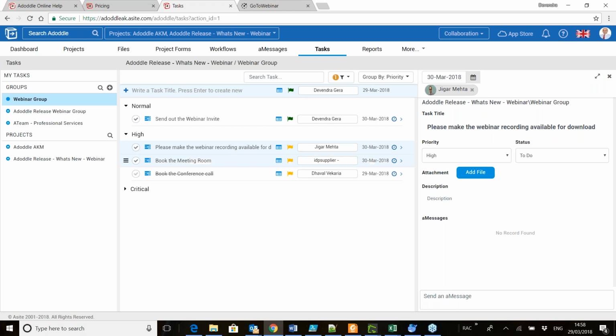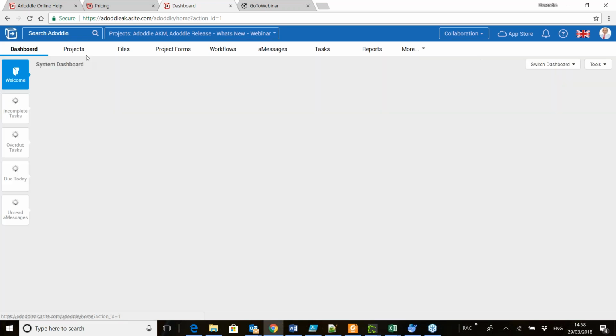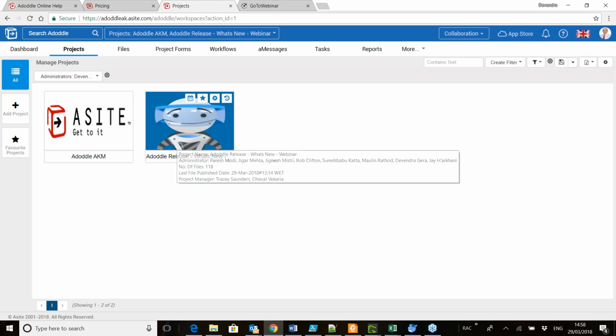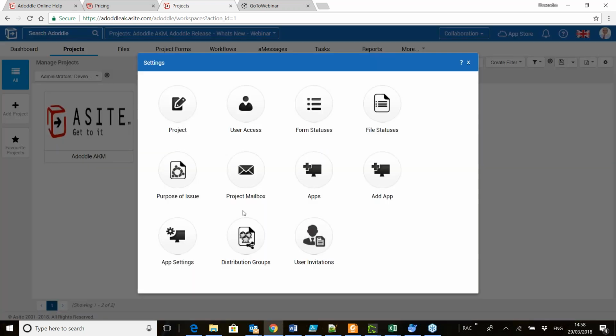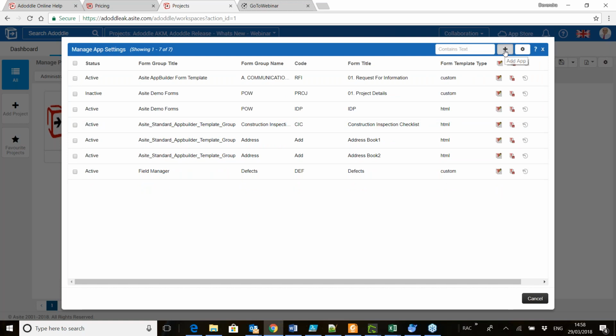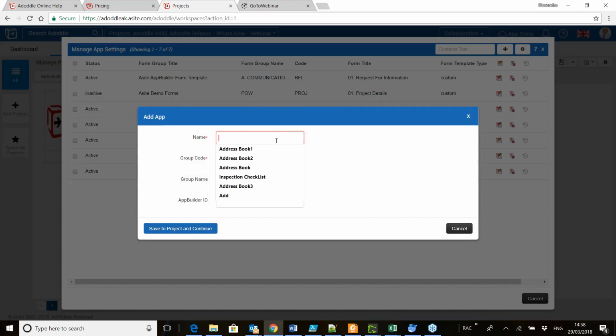Okay, so for my apps, let me go into the projects area. I'll go in the settings area. Now you can add an app using this option, or I can go into the app settings and say, okay, I want to add an app. I'll just give the name of the app. Say I already got some other address books which are created, so I'll just create address book 3.